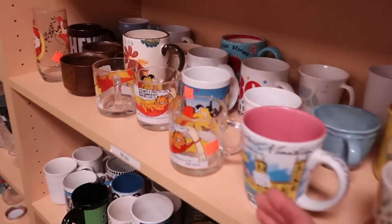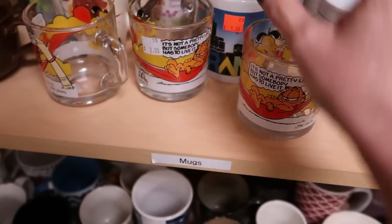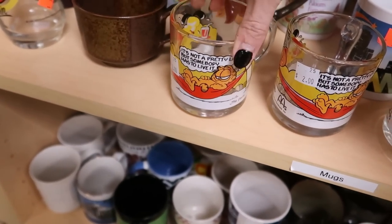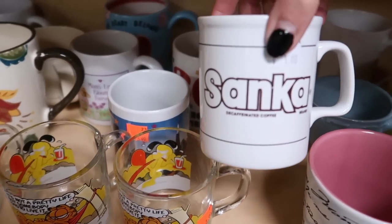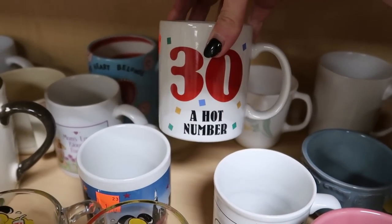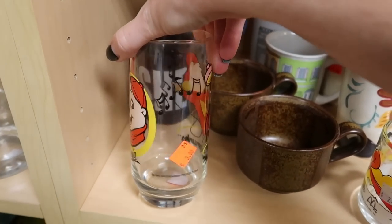Oh my god, check this out. Some more of the Garfield mugs. I need one more for my brother's collection. Oh, look at that Senka throwback. Cute.